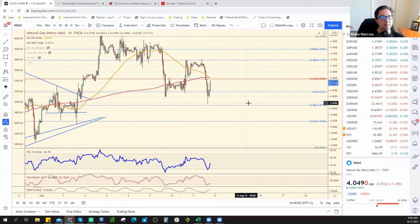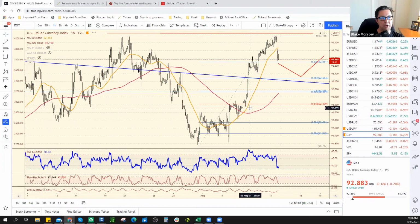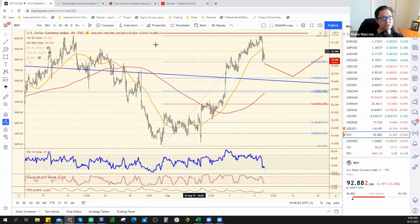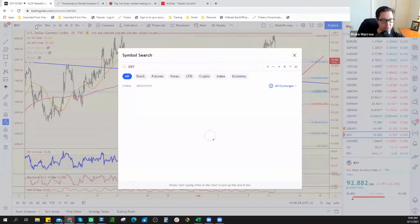Ahmed asked, do you think the dollar index is about ready to create a double top? No, I don't. I think that this is forging as resistance right here. I think you want to be a buyer at the 38% retracement. Hugo asks Euro New Zealand.